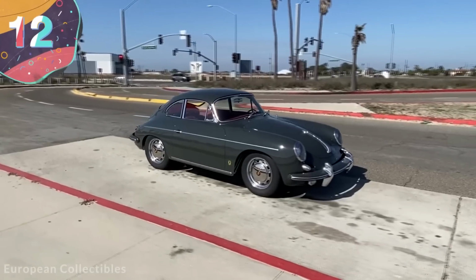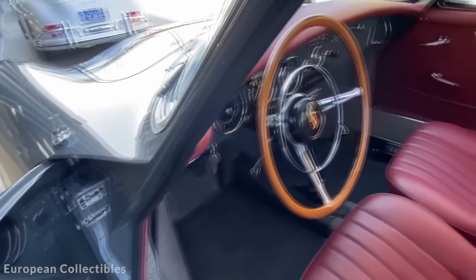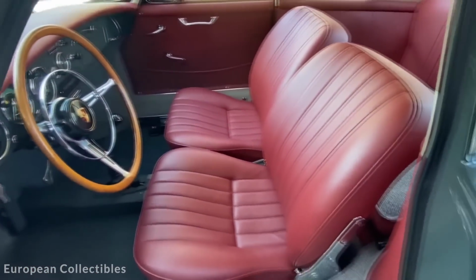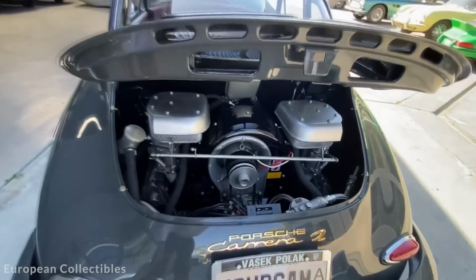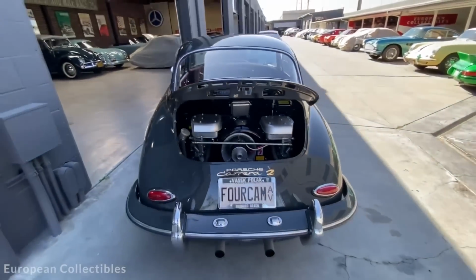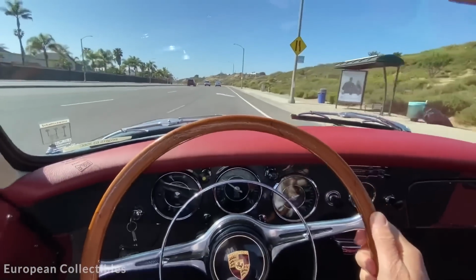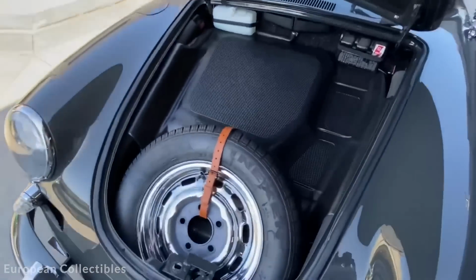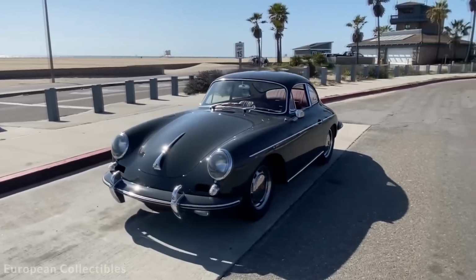Number 12. 1963 Porsche 356. The German car manufacturer Porsche has been providing people with luxury sports cars for almost 100 years, so it should come as no surprise that one of their beautiful vintage models is on this list. The 1964 Porsche 356 may not look as sleek as the Porsche models roaring around the streets today, but back in the swinging 60s, anyone with this car was the talk of the town.